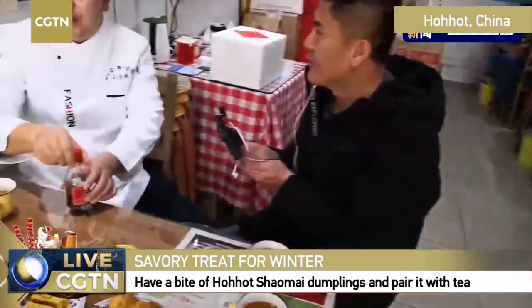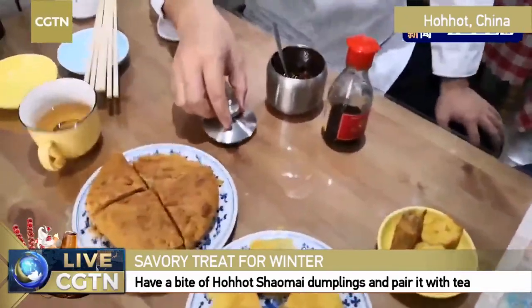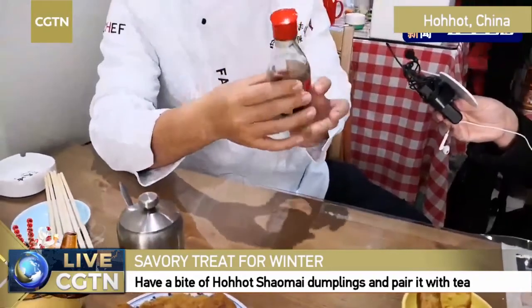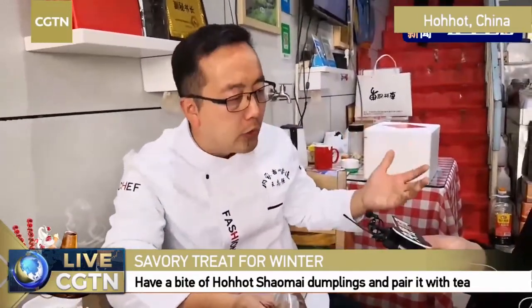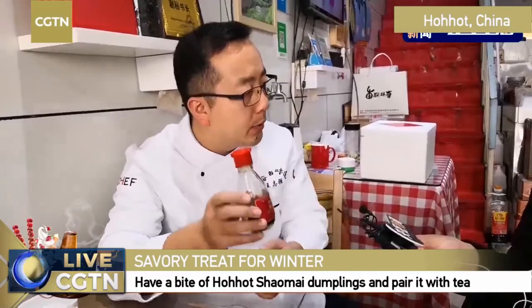So when we eat Shaomai dumpling, what kind of seasoning, what kind of snack can go along with the Shaomai dumpling? In Hohhot, Shaomai is not just Shaomai dumpling. It has to go along with certain things. First, vinegar. This is the vinegar produced from Shanxi province, because 90% of the Han people in Inner Mongolia migrated from Shanxi province. So that is why we are still celebrating the lifestyle of the northern part of Shanxi province.